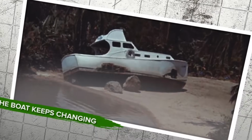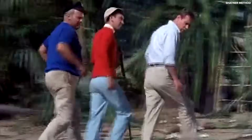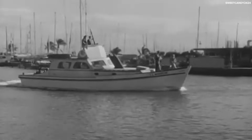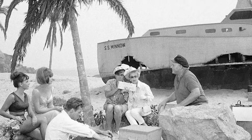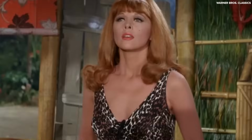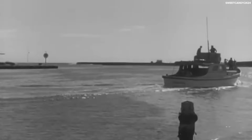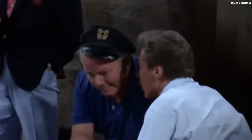The boat keeps changing. This one's for the continuity nerds and boat lovers. Ever noticed how the SS Minnow seems to have a bit of an identity crisis? In the opening credits, as it leaves the harbor, the Minnow dramatically leans to the left, almost like it's foreshadowing the chaos to come. It's battling the waves, looking like it's already halfway into a disaster movie. But in the closing credits, boom! She's upright, balanced and calm, sailing like a champion. Not a lean in sight.